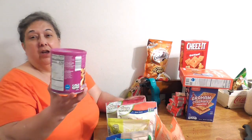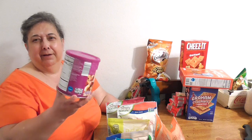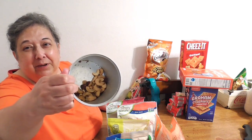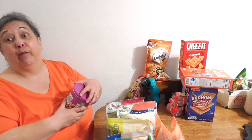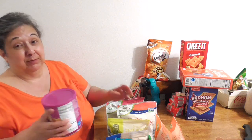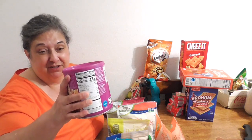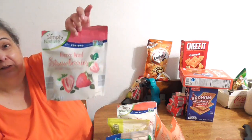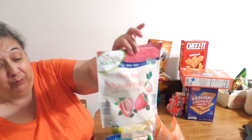Since hubby didn't get very much because he doesn't really care for trail mix with a bunch of the nuts, I went ahead and separated all the cashews. That's all the cashews that were left. I didn't get any, not one, not even one. Actually, I took half of one that was broken and I ate it. But the rest, this is all the cashews that were in the can. So that's his snack that he gets to do what he wants with. We're going to share the freeze-dried strawberries because they are both really good. We liked them.